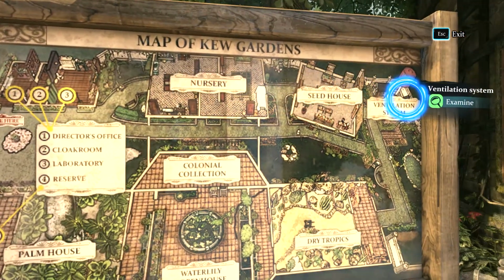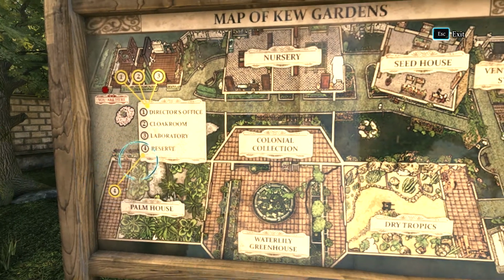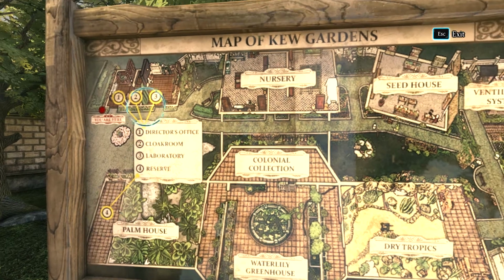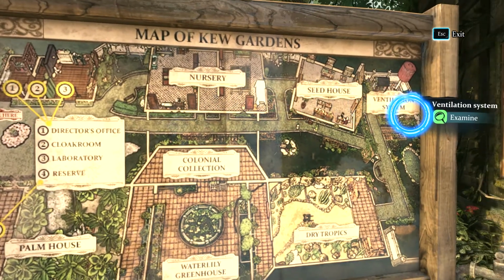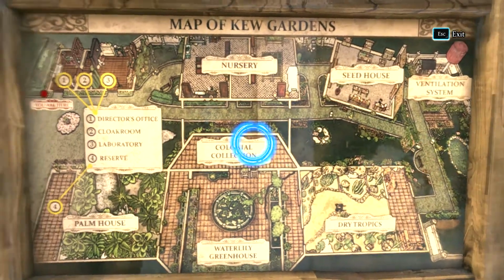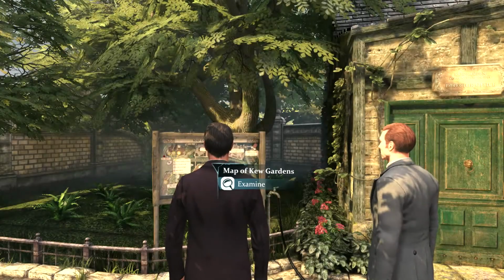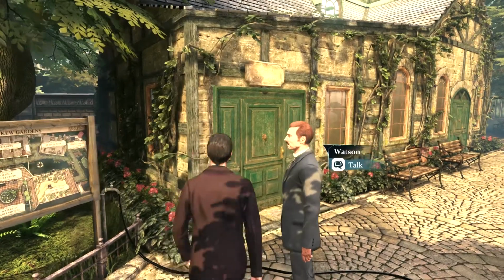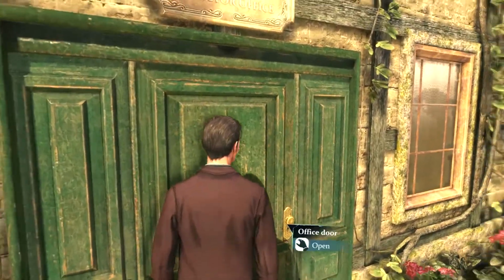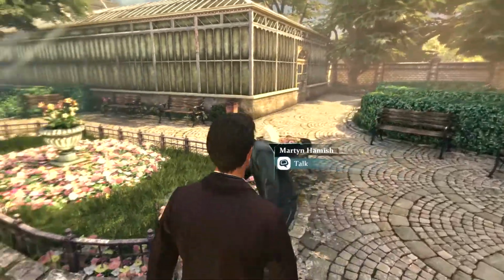All right, we have examined the whole thing, noting everything. Reserve. Allowing us to be able, I guess, to maneuver between places now. Okay. Let's check the door. Locked. It's locked. Let's talk with Mr. Amich.